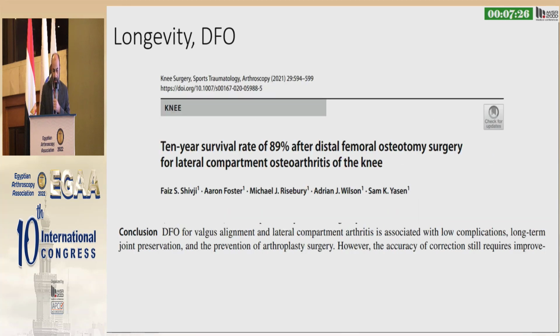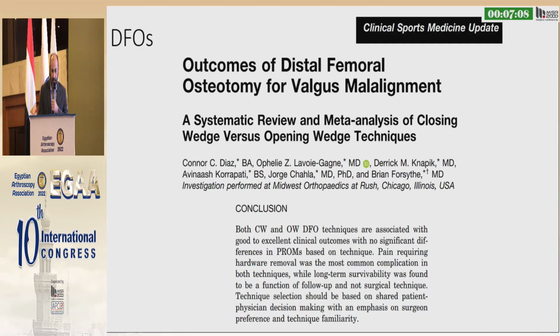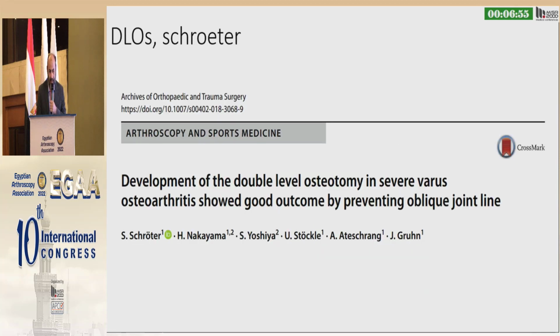How about the distal femur? This work has been done by Professor Adrian and his colleagues, and it revealed 90% survival for 10-year survival rate. Another article for the distal femur, 90% for 5 years, 73% for 10 years, and the outcomes look to be not very much different between the closing and the open wedge of the distal femur. So it's the matter of concept, not the matter of the technique itself.